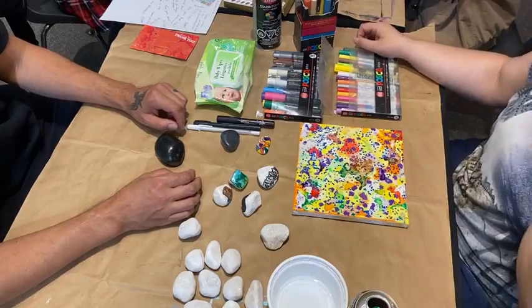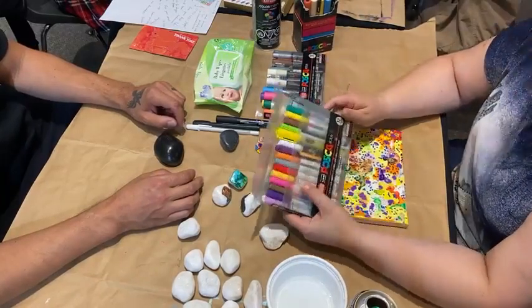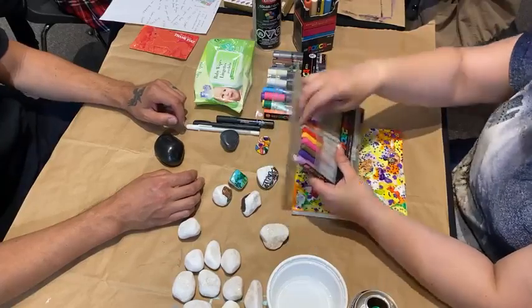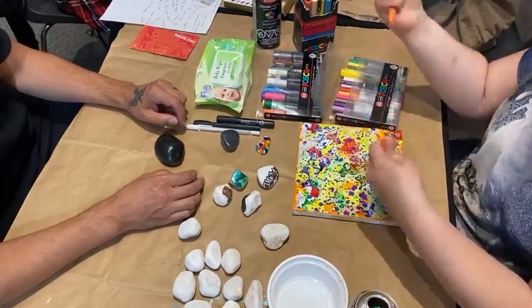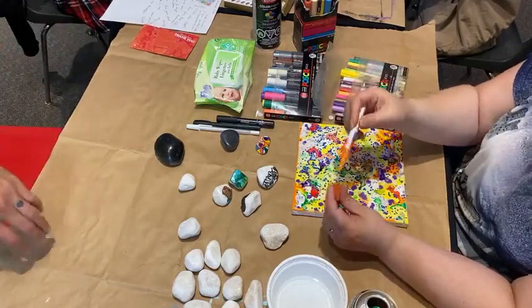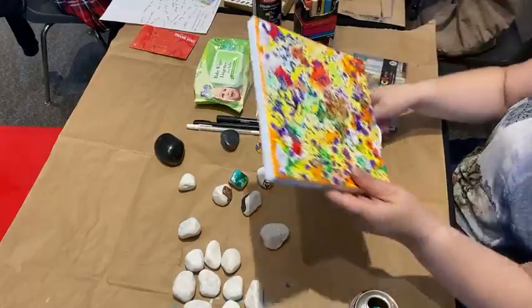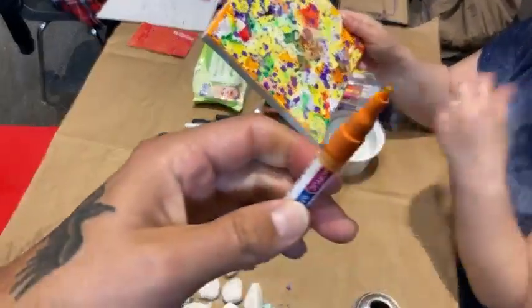Also, I do love recycling. So paint markers can get old, and they're not as perfect for painting detail. Like this one, you can see how thick it can get comparably to a new one. So what I do, I use water. So this is something I create with that, something like that.